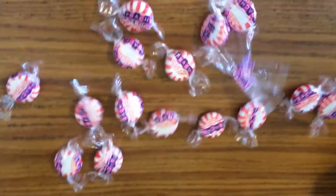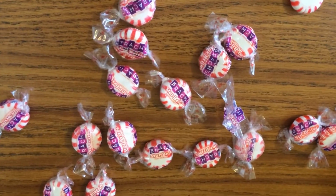Also, Starlight mints work like a charm. They're portable and delectable.